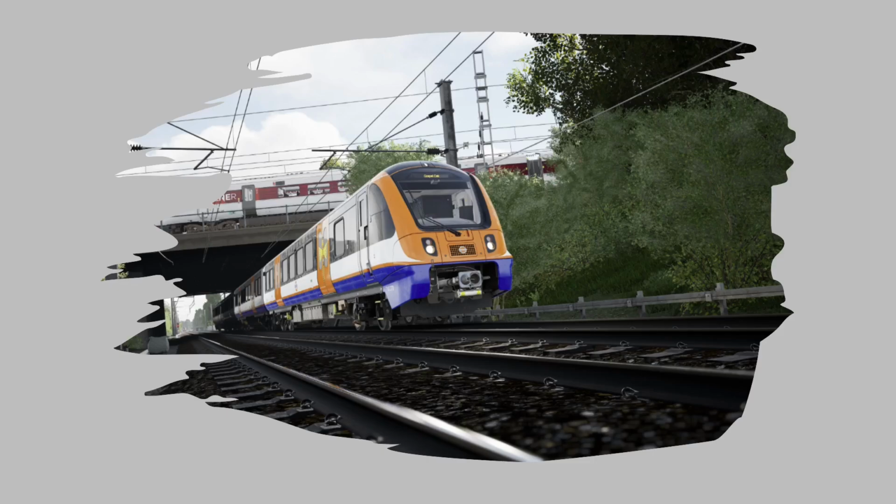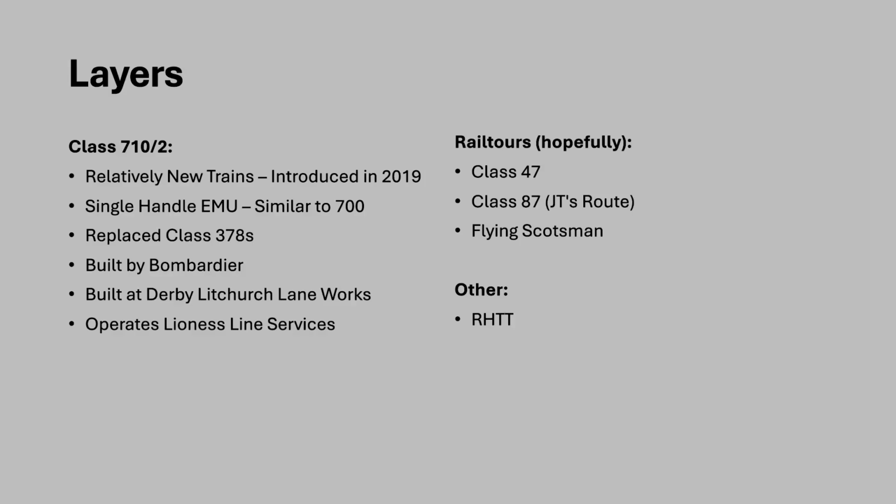But yeah, we got the Class 710 which comes in as a layer if you own the Suffragette line, and it operates the Lioness line services. So here, a bit of information on the Class 710. It's a relatively new unit and it was introduced in 2019. It's a single handle EMU and it's very similar to the Class 700 in the way it operates. The Class 710s replaced the Class 378s, and I believe they replaced the 172s, is that right? I've probably got that wrong.